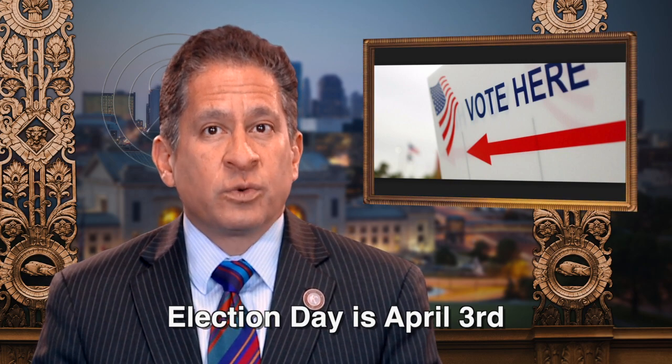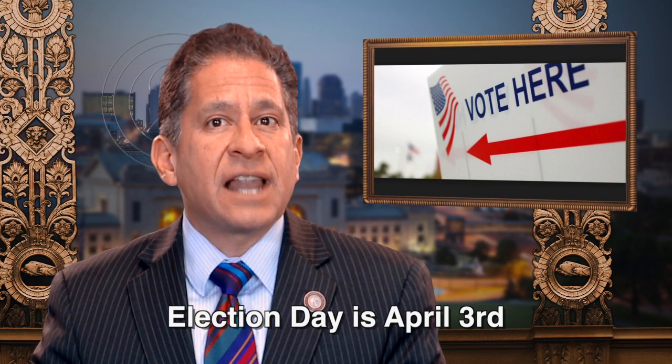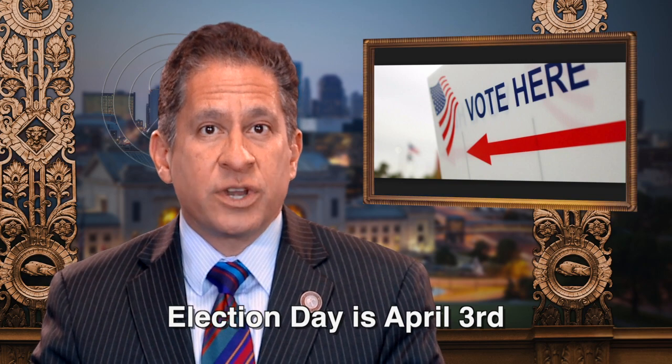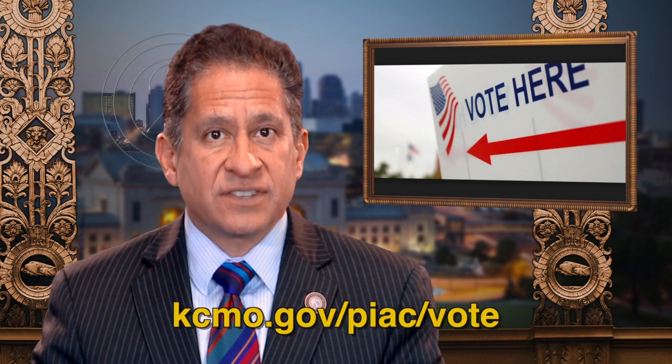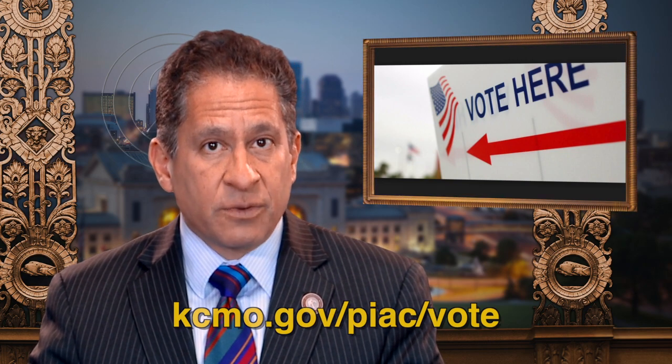This time, the renewal would be for 20 years instead of 10 years. And the renewal would allow the city to set aside some money to help the state of Missouri replace the Buck O'Neill Bridge. For more information about the ordinance, visit kcmo.gov/PIAC/vote. Now here's some other information from departments around the city.